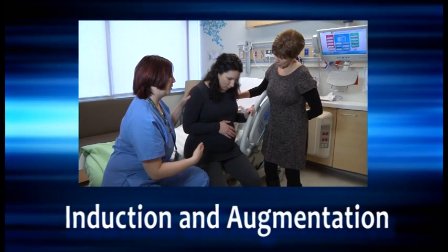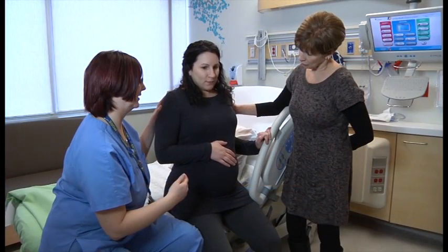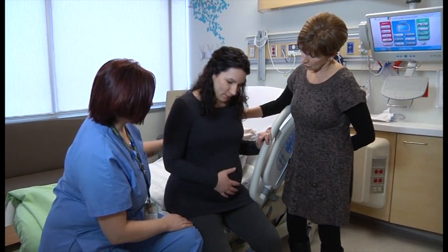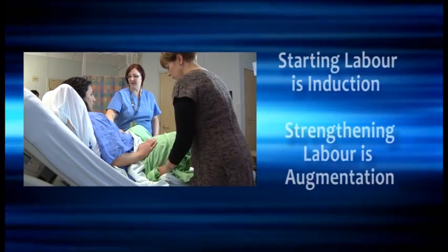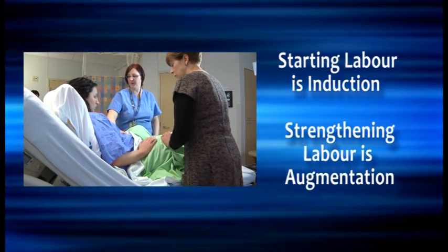Induction and Augmentation. Most women start labor naturally. However, there are some very specific reasons for which you may need assistance to either start or strengthen your contractions. Starting labor is called induction, and strengthening labor is called augmentation.